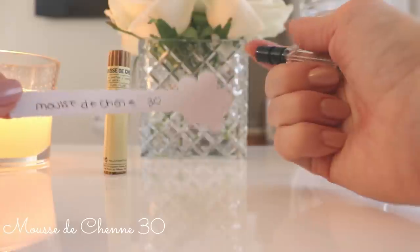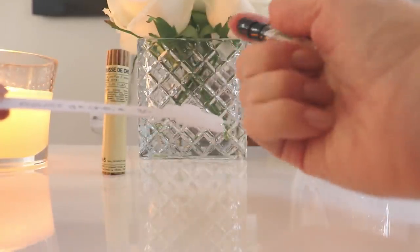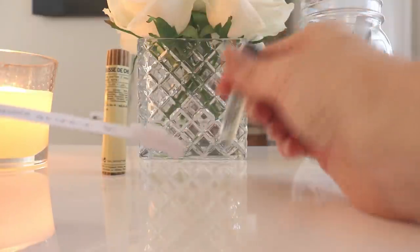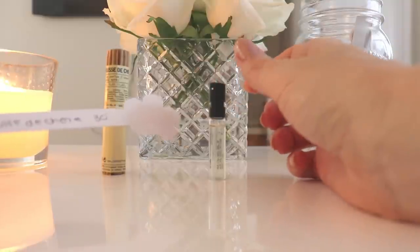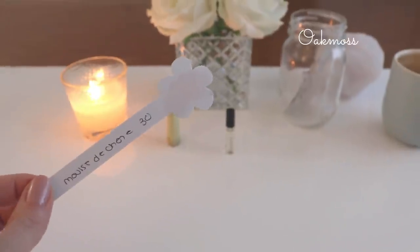So back to one of the ones I have high hopes for, Mousse de Chenet 30. The reason I have high hopes for it is because it sounds like it might be gourmand or creamy, even though I don't know what Mousse de Chenet stands for. I feel like this one might be creamy and gourmand, I hope. I could be totally wrong.